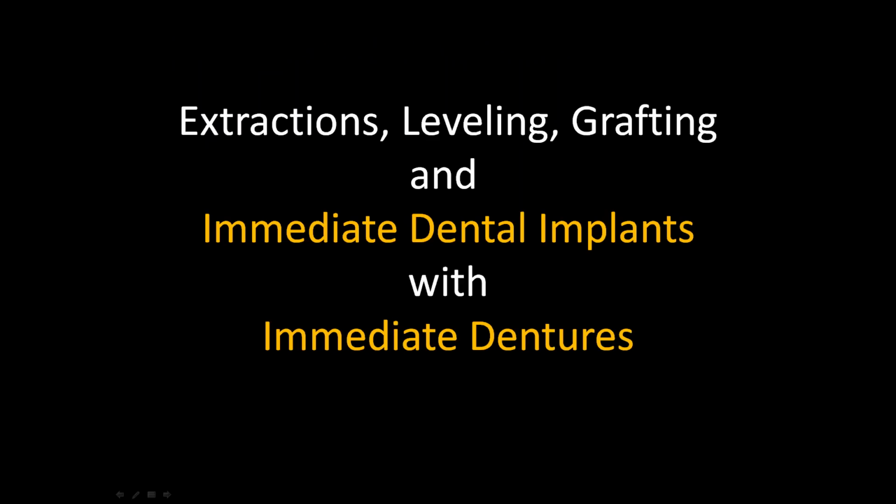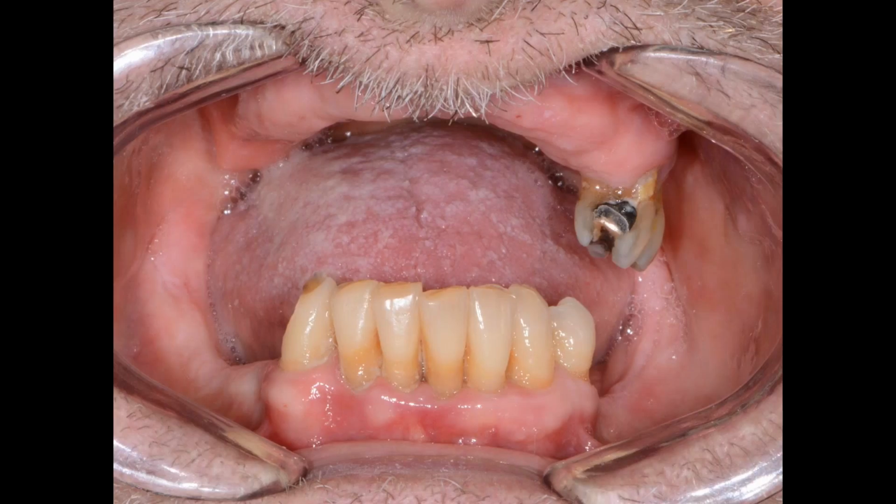Extractions, leveling, grafting, and immediate implant placement. What we're going to show you again is the dentin graft material. So here we have a patient that presented to my practice for a consultation, and he had some mobility on the lower teeth, and the upper teeth had some recurrent decay, and he knew that he was ready for dentures. So we talked to him about possibly going with some fixed options, and he said that it was not in his budget to be able to go with full fixed.